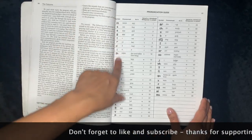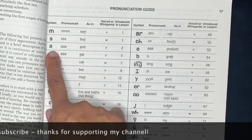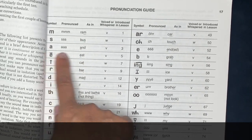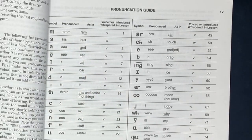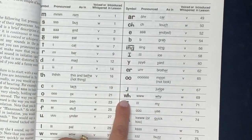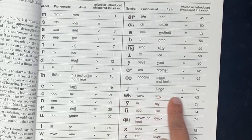So here you have a pronunciation guide. It's very clear to show you exactly what they want you to say when you see an S like this, an A like this, an E with a long vowel sign, etc., all the way down. So you'll see here, for example, when you have the WH, it's sort of smushed together so they can remember that it's the W sound.